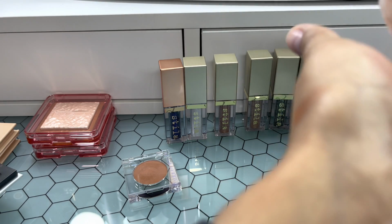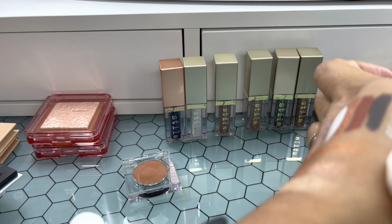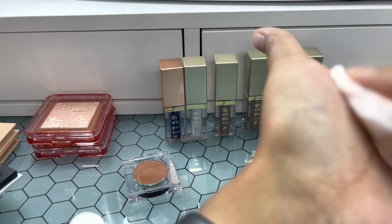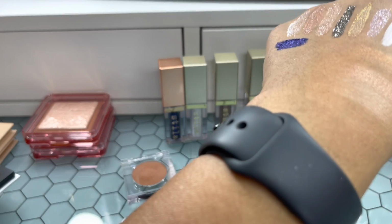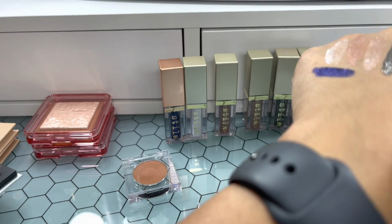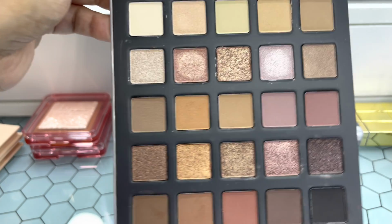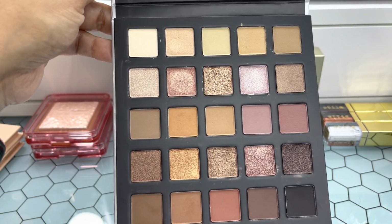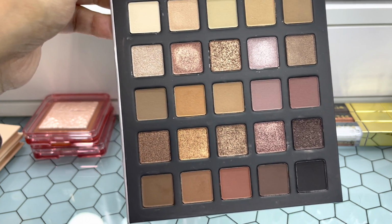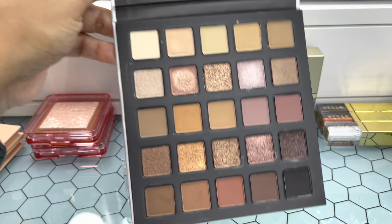I've only used it once, so I can't really review it too much, but Lorac was like my favorite brand when the Lorac Pro original first came out, and I loved everything about that palette. It's the only palette that I've actually had a pan on. So this was on sale for like $22 and I just had to have it. It's so perfect and pretty, and I felt like it's a perfect travel palette if you wanted to travel with it.